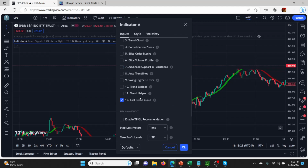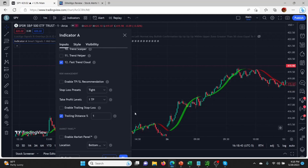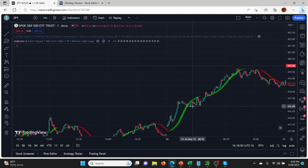So I'll look at some of these other things. Maybe the trend scalper at some point could be interesting. I think I've looked at it a little bit before. It just kind of makes things fuzzy. Doesn't seem to add much to the fast trend cloud either. So I'm not super excited about that. I'll keep looking into more strategies though, but let me test this one out with real trades this coming week, and I'll try and report back to you guys if it works, if it doesn't work, what time frames it seems to work best on, and that kind of thing.